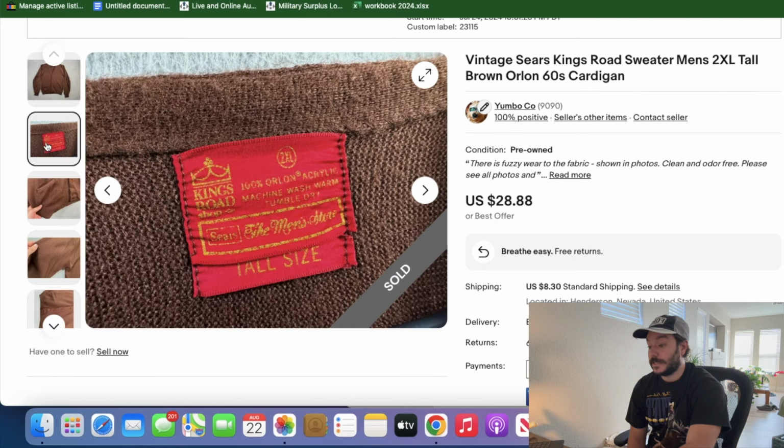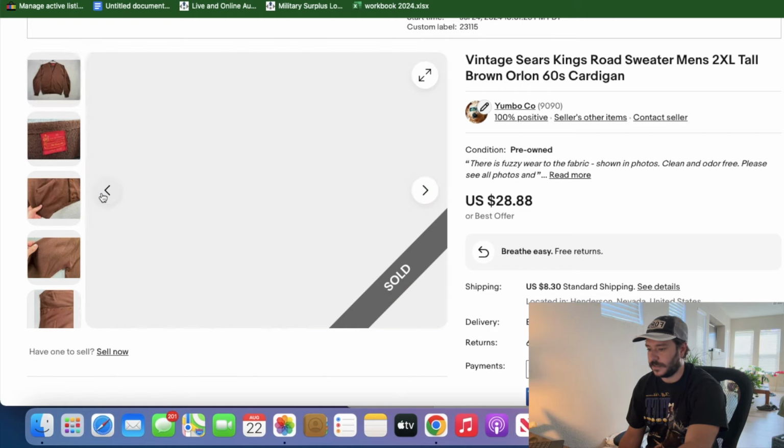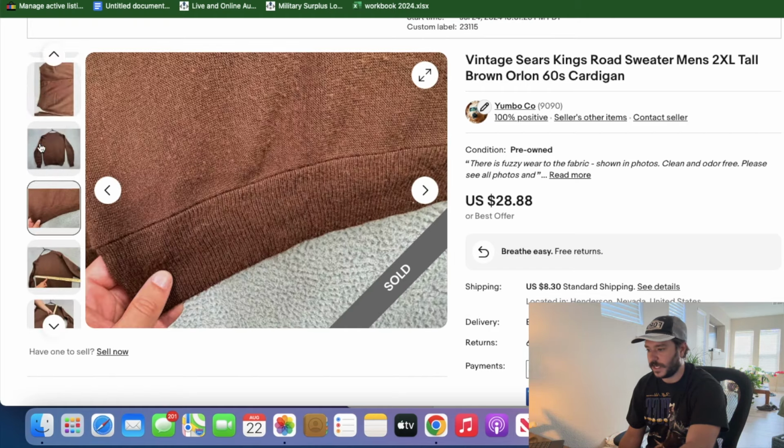Pretty much anything true vintage I'm grabbing right now. I called this 60s, could be 70s, could be earlier. This is just Sears Kings Road. I see this stuff all the time. I think it is 60s because it's made out of Orlon. But this stuff used to just never sell for me, and this sold full price for $28.88.